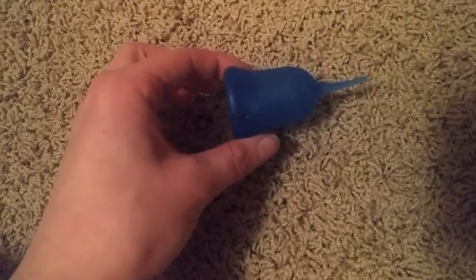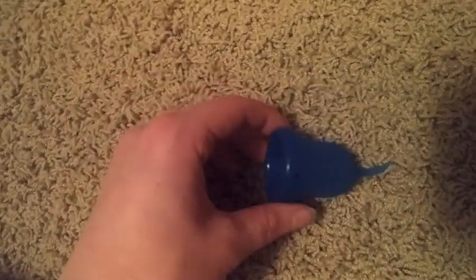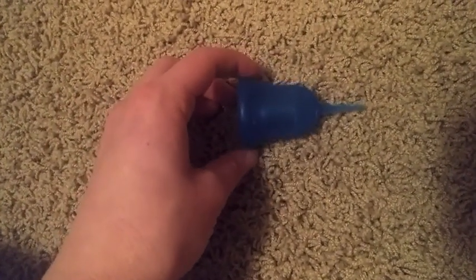This is what I primarily plan to use for my periods. It's not a Diva cup, it's a Scoon cup, which is supposed to be like softer and more pliable than a Diva cup. I've never used a Diva cup, so I can't say, but I just thought that it would be good to have this so that I don't have to pack out tampons throughout my hike.